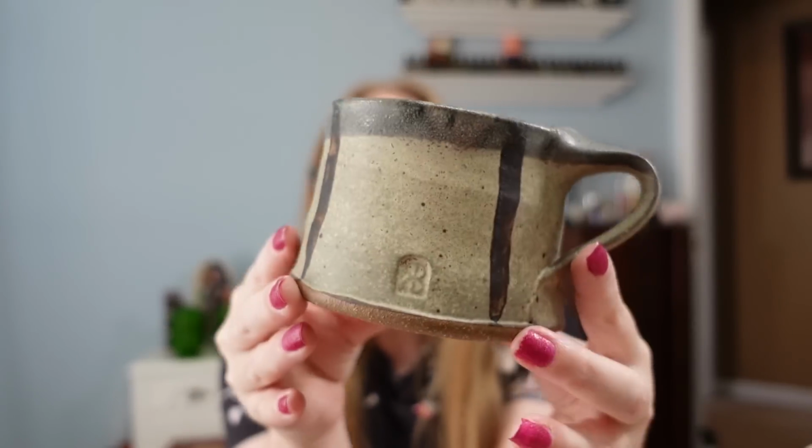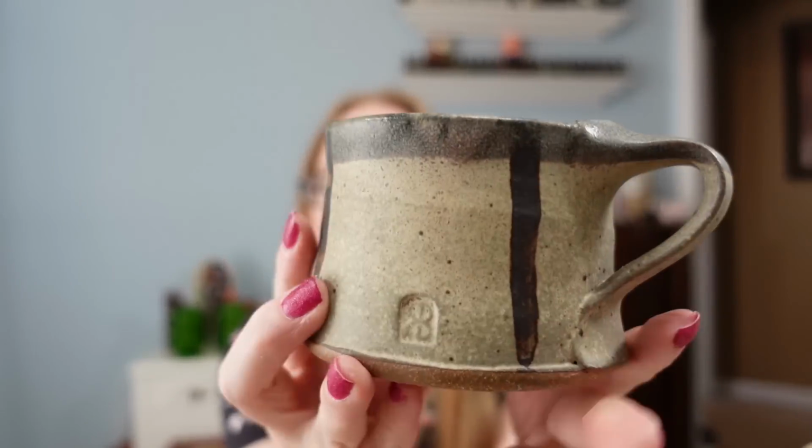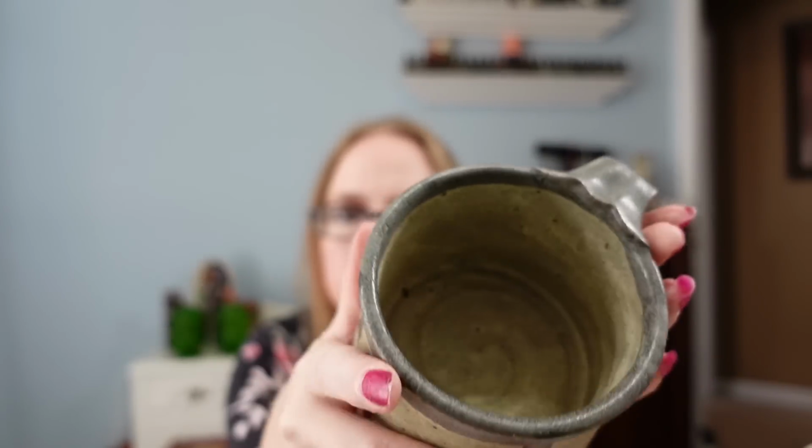This was just a random piece that was in a box lot of some other stuff. This is just like a pottery mug, really nice mug. It does have a signature here on the side. So I got this. I put this up on auction with a starting price of $19.99.